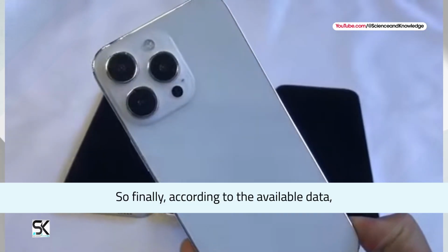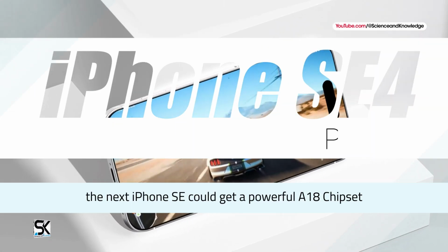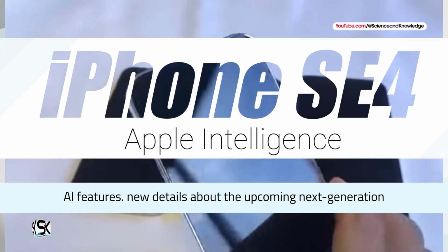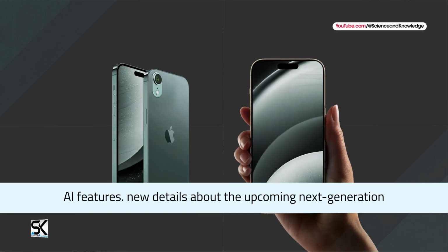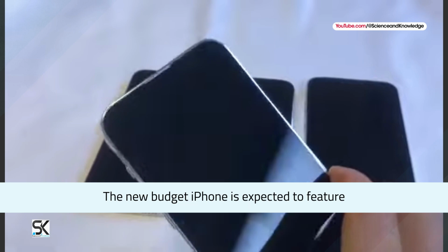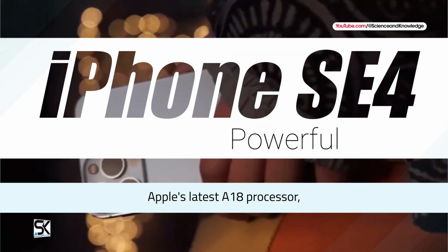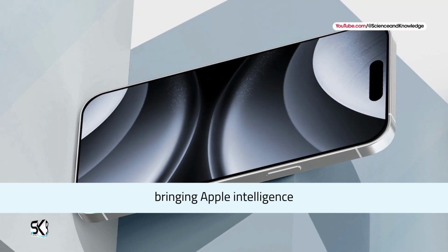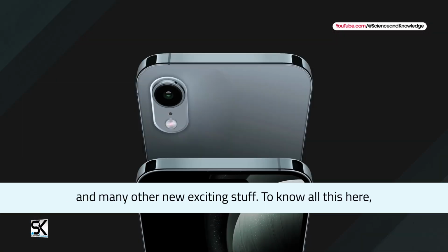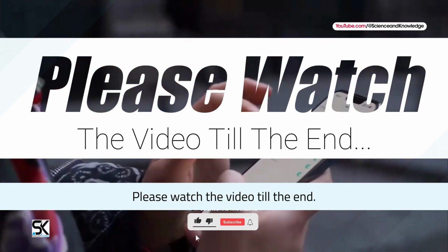So finally, according to the available data, the next iPhone SE could get a powerful A18 chipset and Apple Intelligence AI features. New details about the upcoming next generation iPhone SE have surfaced online. The new budget iPhone is expected to feature Apple's latest A18 processor, bringing Apple Intelligence to even budget Apple devices and many other new exciting stuff. To know all this here, please watch the video till the end.